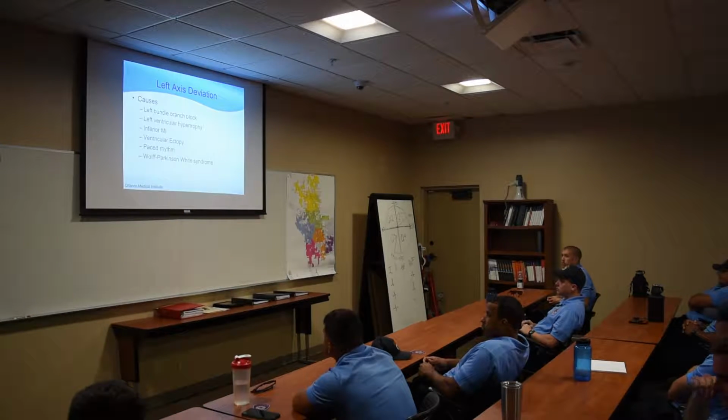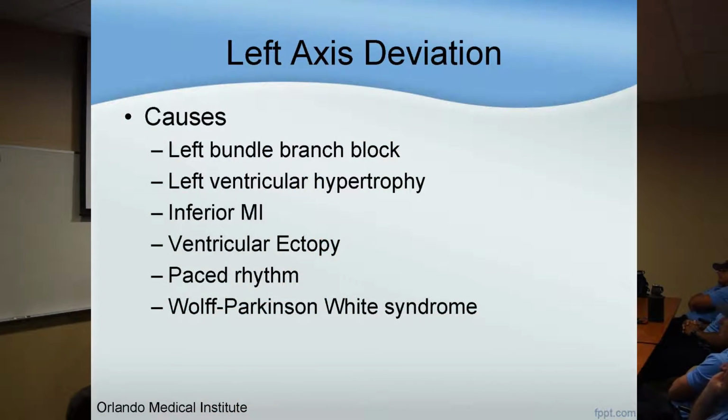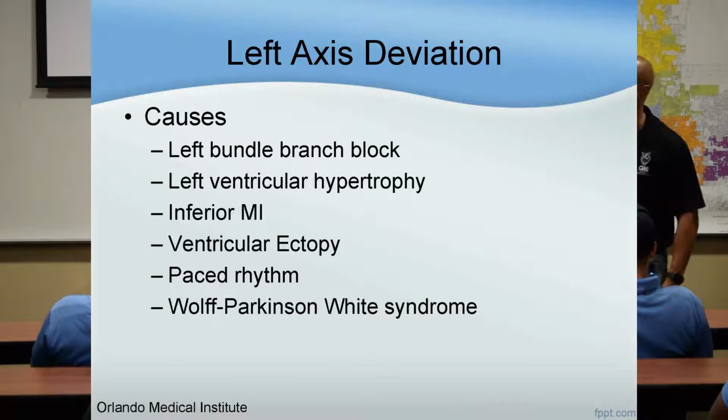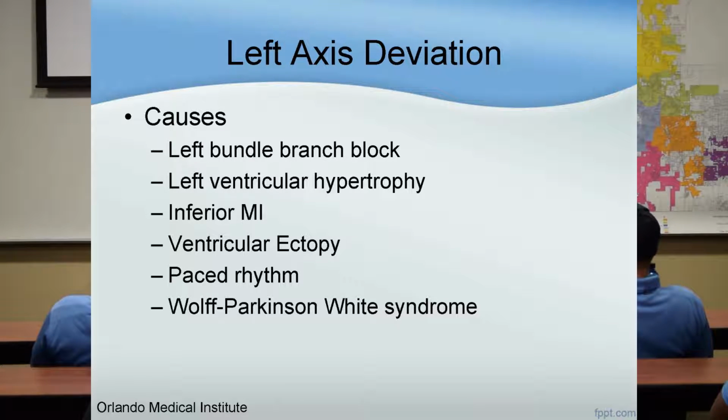All right. So left axis deviation. What causes that? Left bundle branch block. We're going to talk about this because we tend to underplay left bundle branch block. That drives me crazy. And I'm going to tell you why. I'm going to really talk about this in real plain English, and you're going to see that left bundle branch blocks are very serious.